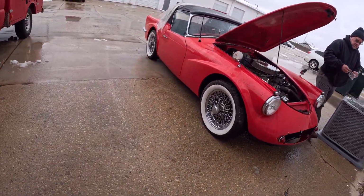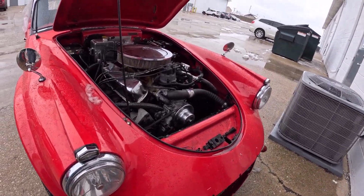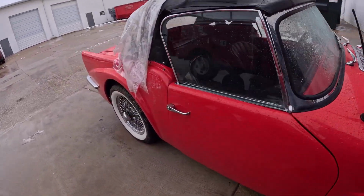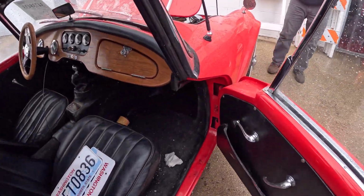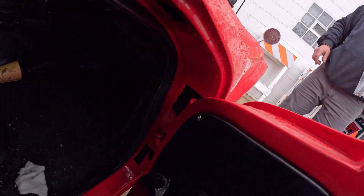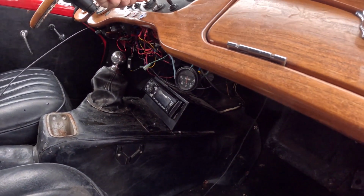Hard to do, or? No, I cut 3 different ones. They all work, so there's one in there. Does it turn? Yeah. Nice. Where's the battery at in this thing? Oh, it's under the hood. Right here. Oh, sweet.